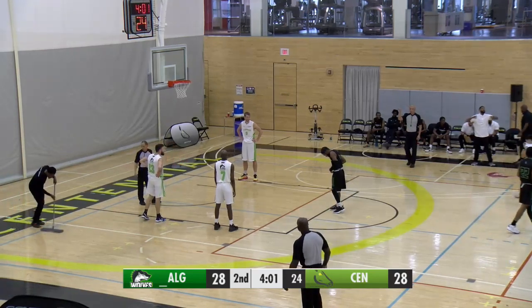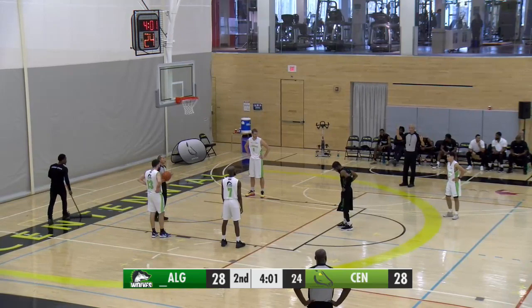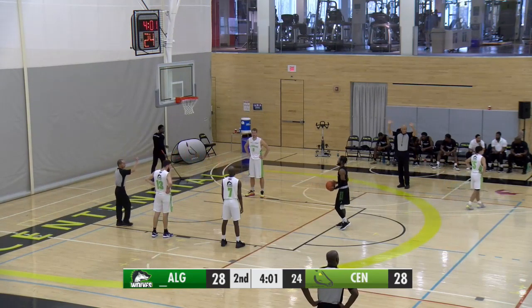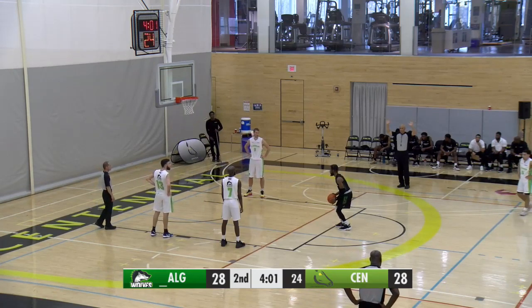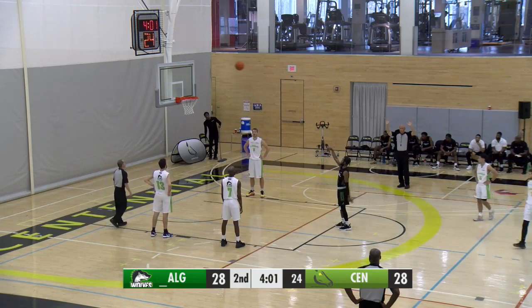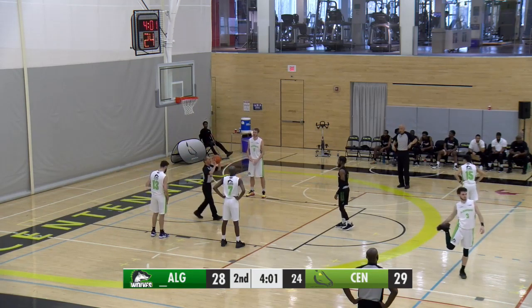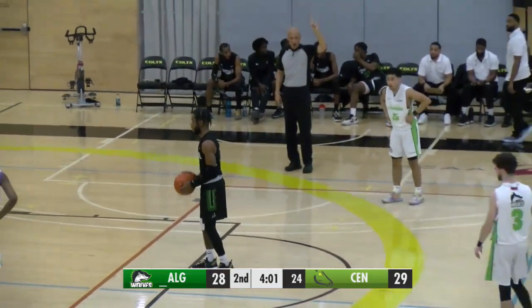Yeah, we mentioned earlier, Shallow struggling so far this season from deep. He didn't shoot any last night. He went 3-for-10 in their loss against Georgian a week ago. But really finding his range tonight. And the Colts have taken the lead. They're up by 1.